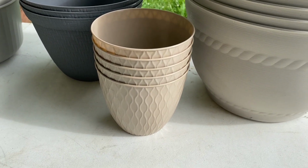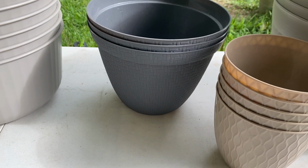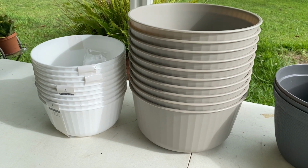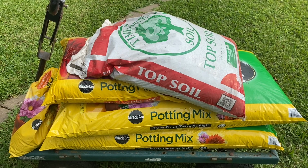Those are kind of brown, but they might work. I'm not sure if I need them. I have these from the Dollar Tree, and then I have these that I got at Dirt Cheap, but they are from Target. And here is all my potting soil.